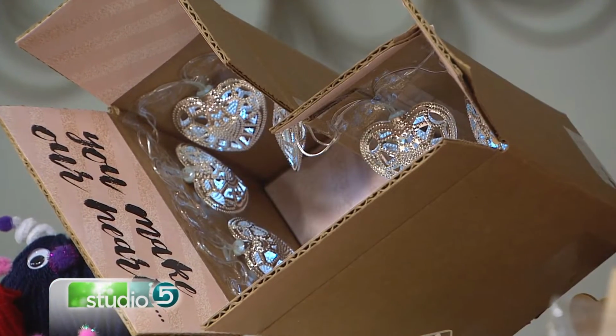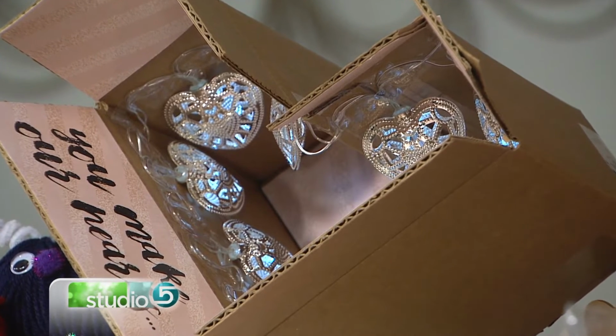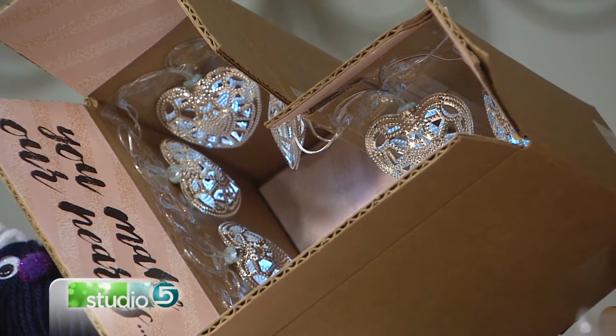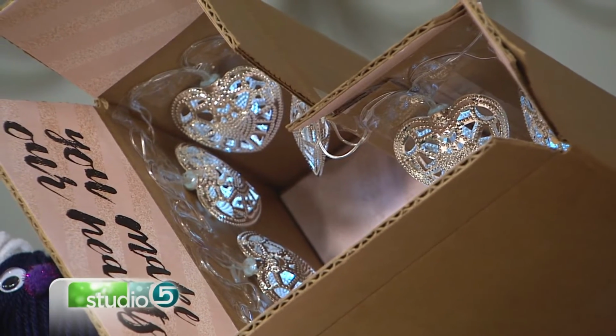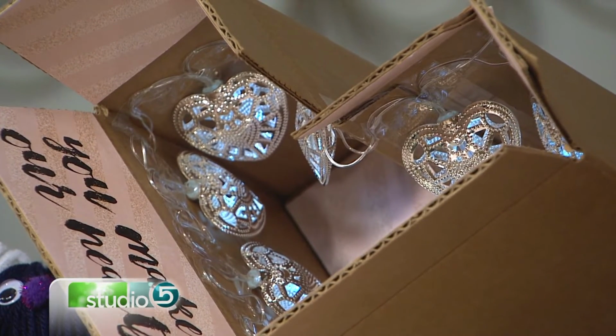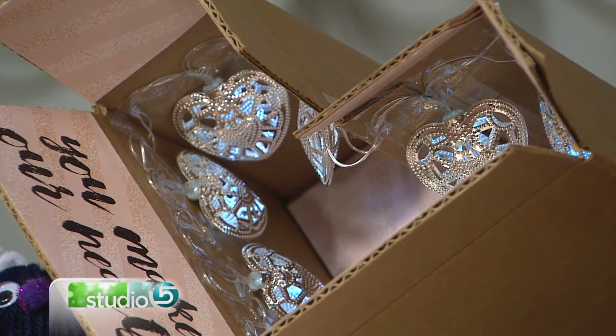Fabulous. I haven't turned them off, so every time I turn my lights off to go to bed, there's my glowing box. So for that special aunt, grandma, mother, sister, whoever, they open it up and their light turns on. How fun is it? It's just a warm welcome. And then we filled it with stuff that the kids made.